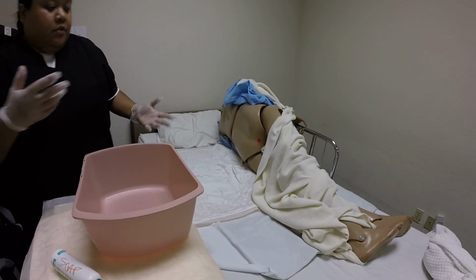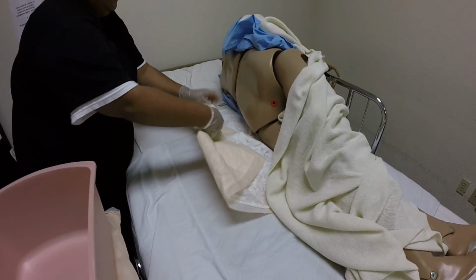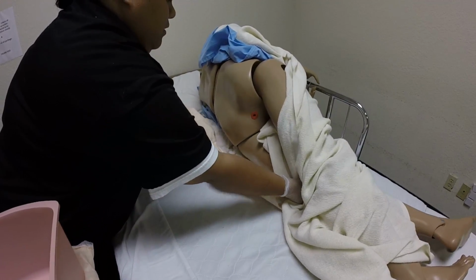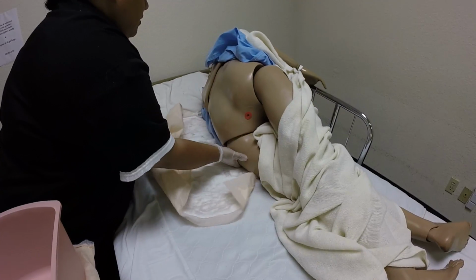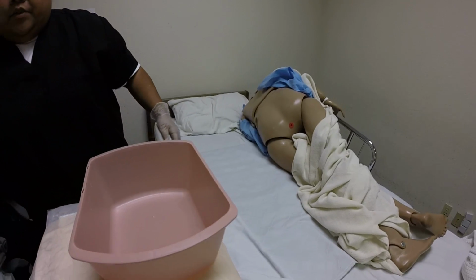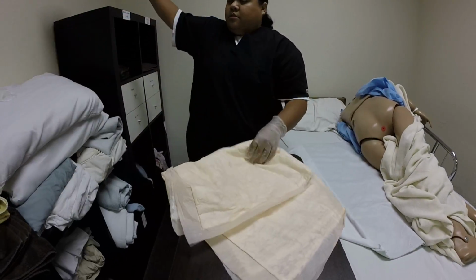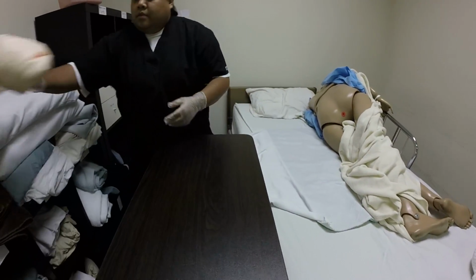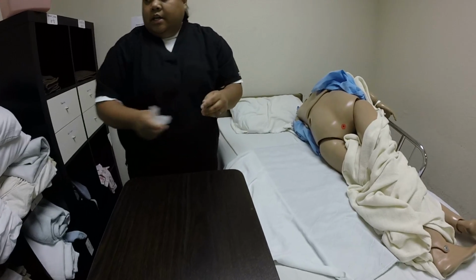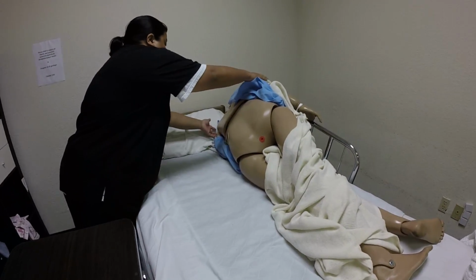So now that they're out on their side, you can go ahead and remove the protective barrier that's on her bed. Mr. Jones, I'm just going to go ahead and lift your leg a little bit and remove your thing. Throw this in the trash. At this point, I'll verbalize cleaning up my supplies. Throwing this in the trash. I'll go ahead and remove my gloves, verbalize, wash my hands, and assist Mrs. Jones back into her flat lying position.